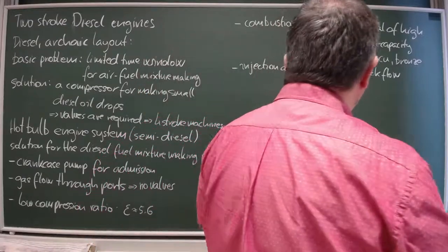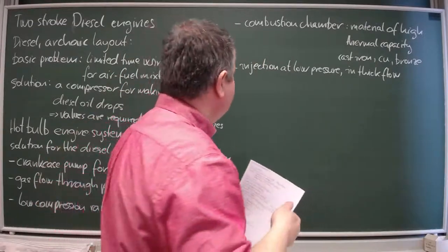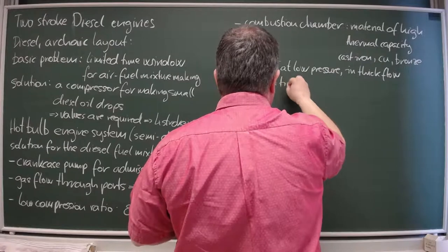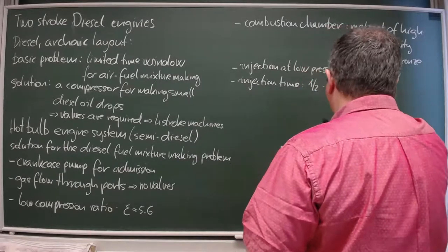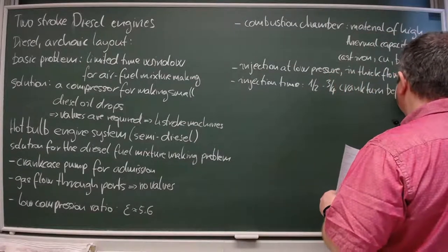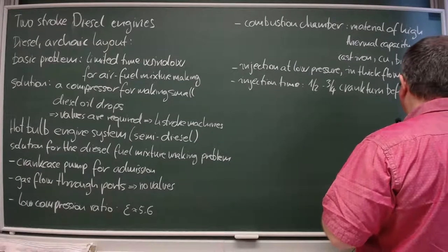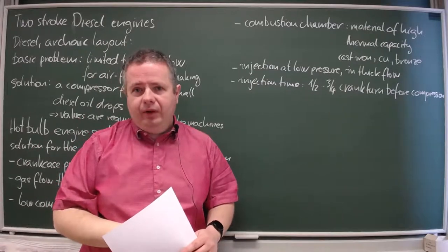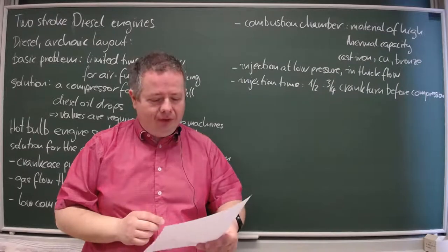And one more thing, as the heating and boiling require time, time is needed for heating up the injected quantity, so the injection time is 1/2 to 3/4 crank turn before compression. Okay. So you get a spectacular delay and a huge time for heating up all the oil.